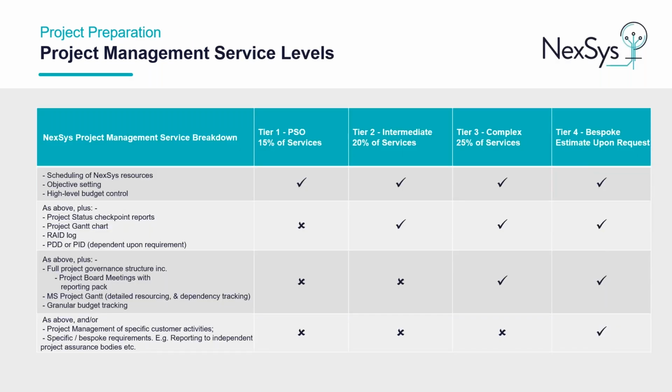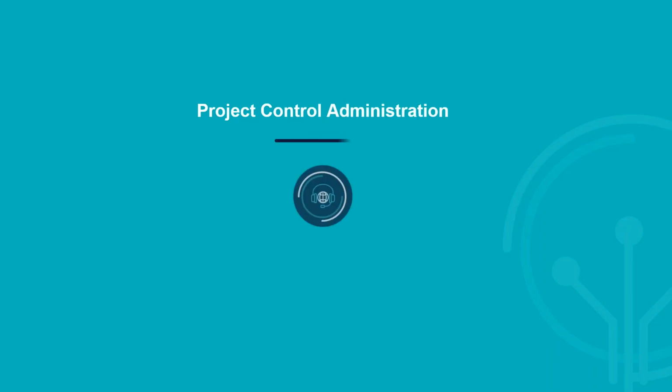Here at NexSys, we offer 4 service levels of project management. The tier is dependent on the complexity of the project and deliverables, along with your needs and capabilities. Tier 4 is the highest level, which is a bespoke package available on request, offering project management services on your activities internally if this support was required. Project control and administration.